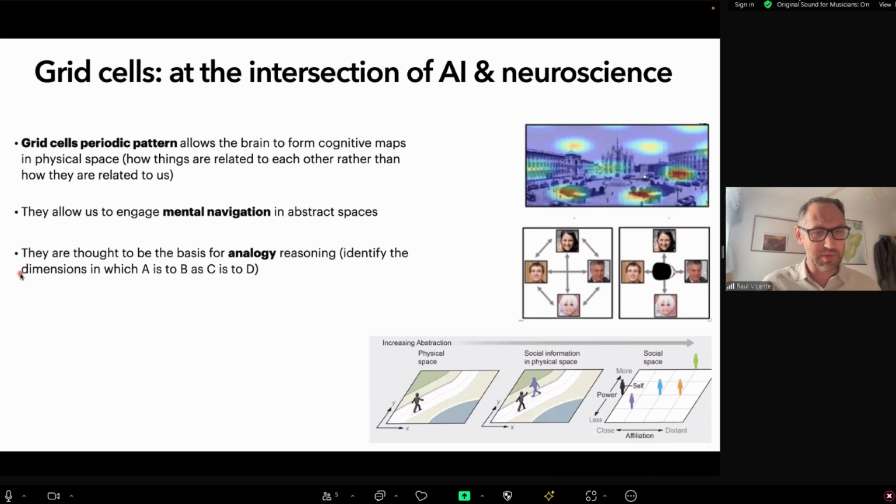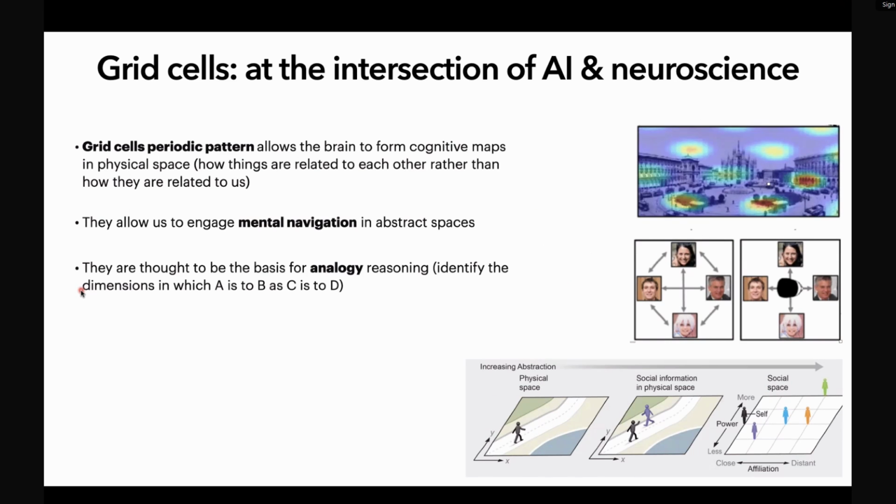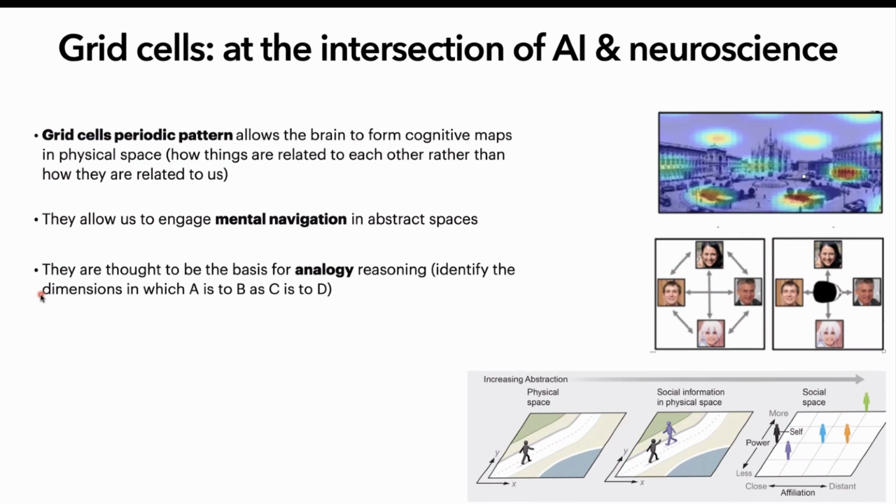And also, they are thought to be important for the basis of analogy reasoning, identifying which characteristics or dimensions relate A to B, as, for example, another object C is to D. So basically, they are thought to be important for any aspect of navigation, not only in physical space, but also in more abstract spaces. And that is very much at the core of how we think and how we plan.